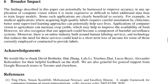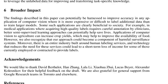And let's just have a final look at the broader impact statement right here. So remember, the broader impact statement is supposed to force you to think about how society might be impacted at large by your work. So it says, the finding described in this paper can potentially be harnessed to improve accuracy in any application of computer vision where it is more expensive or difficult to label additional data than to train larger models. Such applications are clearly beneficial to society.